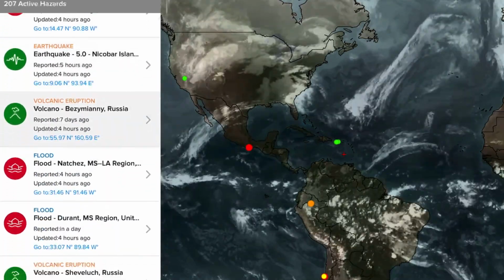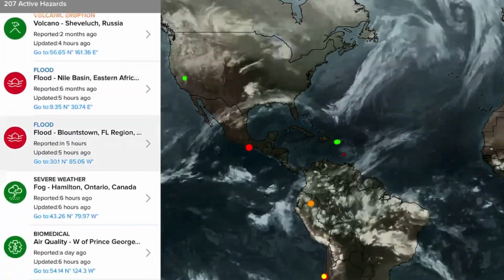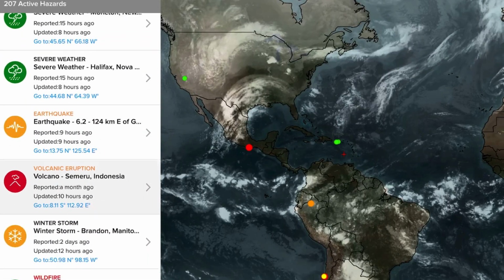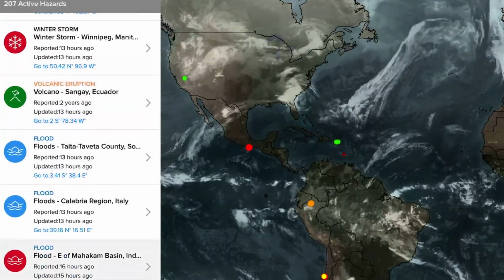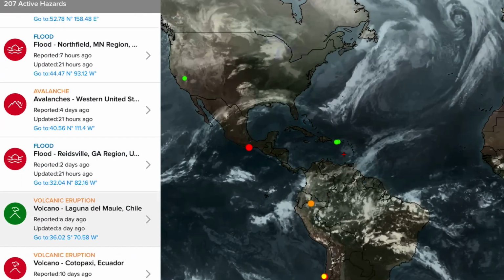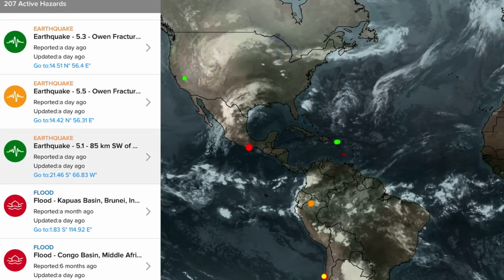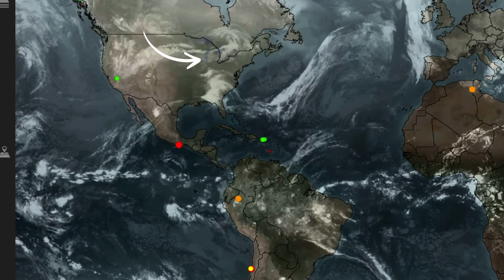Sabancaya in Peru. Fuego in Guatemala. Bezymianny in Russia. Sheveluch in Russia. Pretty sizable earthquake there, South Kamchatka. Santa Maria, Guatemala. Semeru, Indonesia. Sangay in Ecuador. This is quite a long list, folks. As well, awakening a day ago, Laguna del Maule in Chile, Cotopaxi in Ecuador. Wow, that was a lot of volcanoes getting updated today.